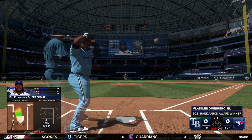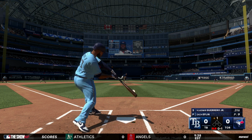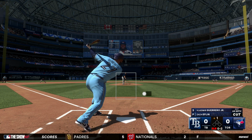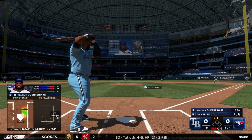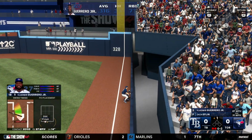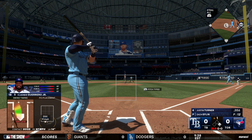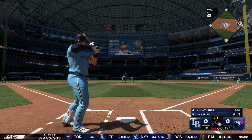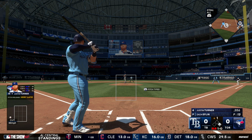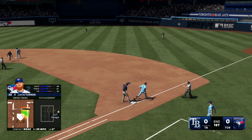Vladimir Guerrero Jr. That swing so reminiscent of his dad. Lots of pop. Two now. Knocks that one away, and we'll do it again. Line drive, and that's a fair ball. Now Justin Turner gets a chance to hit, one of the stars in the win yesterday, as he had three hits. First pitch doesn't find the zone. On the ground. Loud. Sends it to first, and that ends the inning.